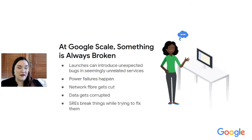In addition, I talked about the launches, like new features, because of dependencies. The new feature you're launching, you may have it tested back to front, completely confident that it has no bugs, but maybe you have a library that you depend on, and that library might have a weird interaction with your new feature that leads to a bug. So launches are often where we, from the software side as SREs, see failures getting introduced. There's also power failures, network fibers getting cut. I actually work on a networking SRE team, and I can tell you this happens by accident quite a bit. Data getting corrupted, or even us. Sometimes we break things while we're trying to fix them, not intentionally.